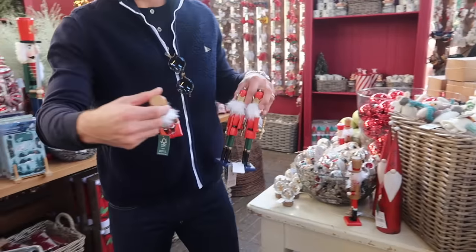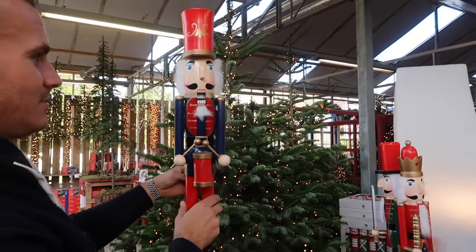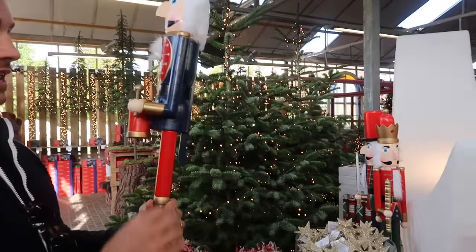Mine and Charlie's... We've got to think about straw top as well. Okay, we found some nutcrackers. I remember we tried to find some here last year. I don't think they had any. Maybe they sell out very quickly.